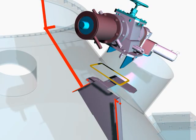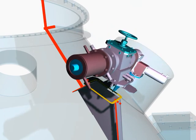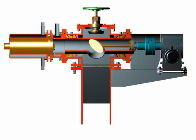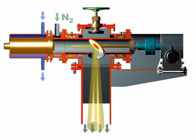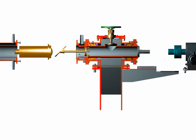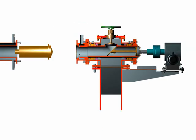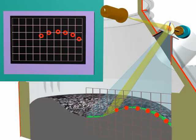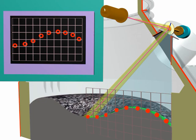Main benefits. It is installed out of the blast furnace, which makes maintenance and repair an easy task. Compact design. No parts are exposed to wear. Quick in action. Extra high frequency generator background radiation is within the established safety standards.